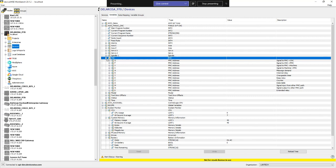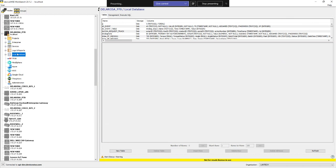Perfect. And then the next question here, does it support logging of data locally? So deviceWISE has an onboard relational database. You see it here. And this is where you could do data reduction, a little bit of filtering before you send it to a higher level system. So it does have disk-based tables and in-memory tables.